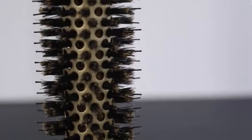If you don't have a good comb or a good brush like these, I'm gonna have these linked down below, guys. But like I said, it depends on what you use. If you don't use a brush, you don't have to get one. Just get a good comb. If you use a brush, get a good brush.